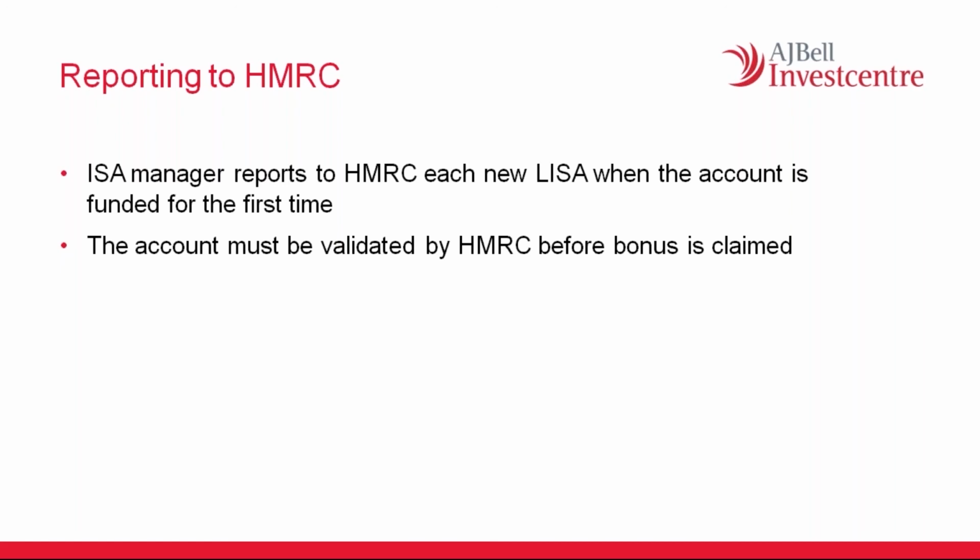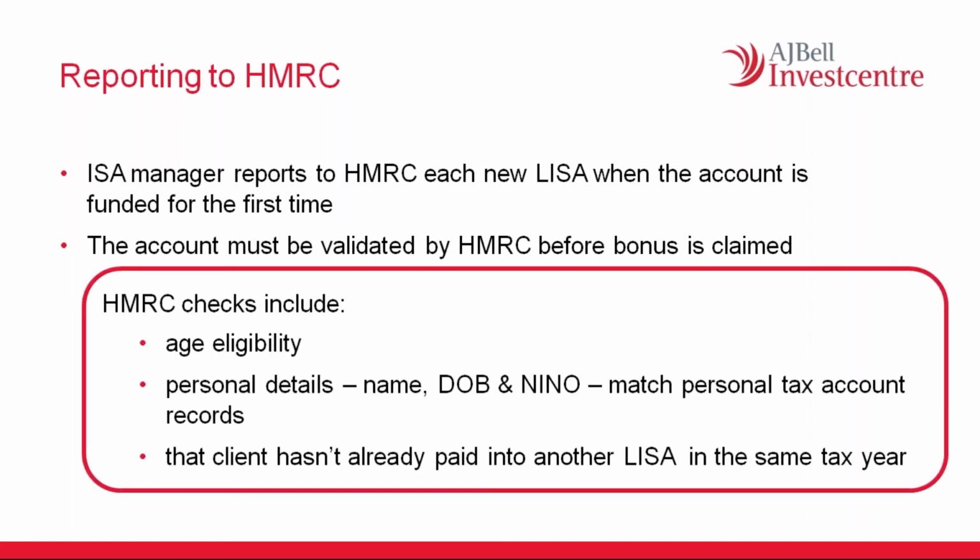HMRC has to give its approval and validate the account before the bonus can be claimed. So HMRC are going to conduct a number of checks, including age eligibility. For example, are they over 18 and under 40? They're going to look at the personal details, the name, the date of birth, the national insurance number, to check that they match personal tax account records. And they're also going to make a check to see whether the client has paid into another lifetime ISA in the same tax year. If any of these checks fail, then HMRC is going to reject the new lifetime ISA, and the account won't be created.